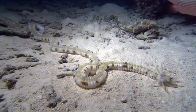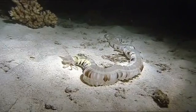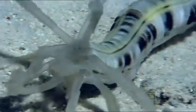Jem, for your information, sea cucumbers also serve a very important purpose in the reef. By noshing up the sand, they help filter the sand and keep the reef clean.